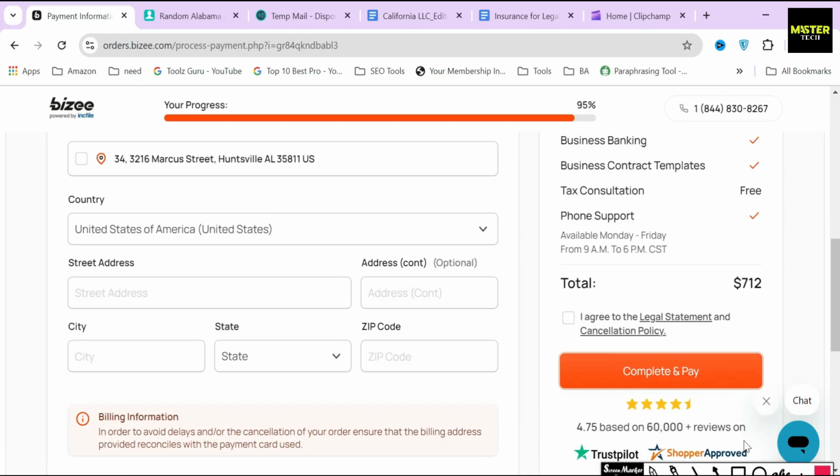So for just $712 in total, you can register your own LLC today in the state of Alabama using Bizee. Personally, I think the price is fair since Bizee will be the one handling all the documents and registering your LLC on your behalf, so you won't need to go through any of these hassles.